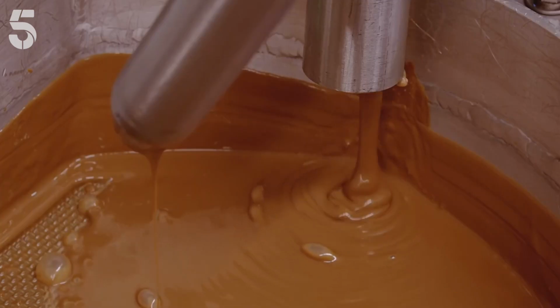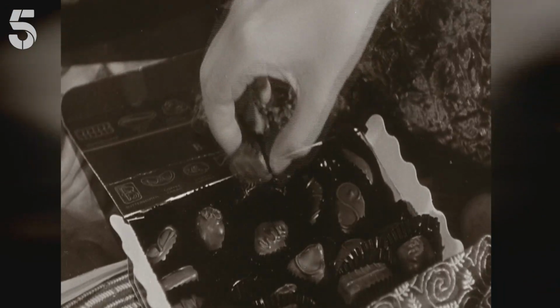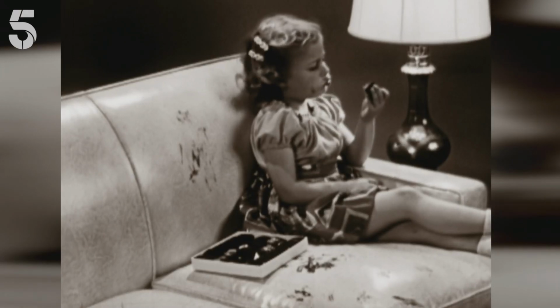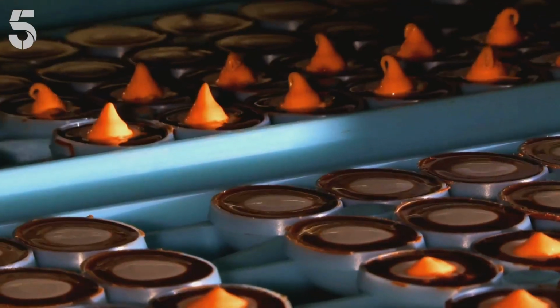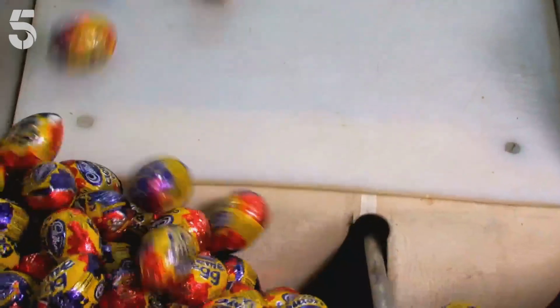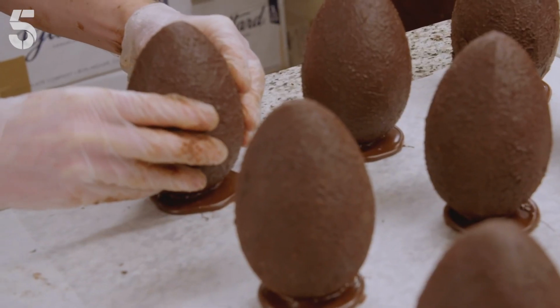There are times of year that simply demand chocolate. From a box of chocs on Valentine's Day to an advent calendar for the kids. And of these seasonal chocolate delights, one is far bigger business than the rest. The Easter egg. Yet the origins of this all-conquering chocolate egg are deeply mysterious.